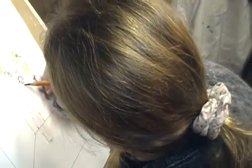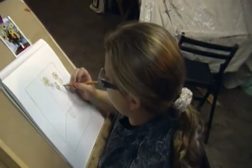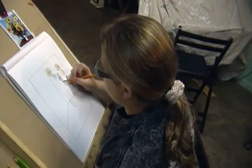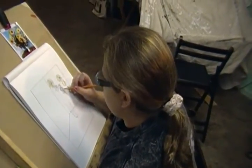What number of that charcoal are you using, Katy? 2B. 2B? All right. Oh, now it speeds up, look. You see?